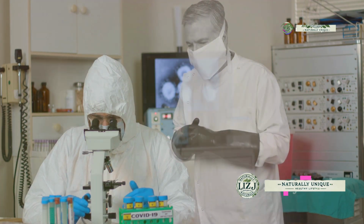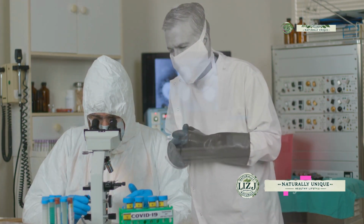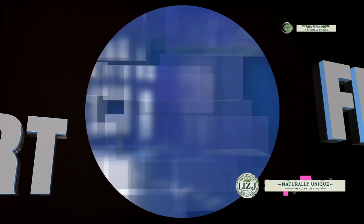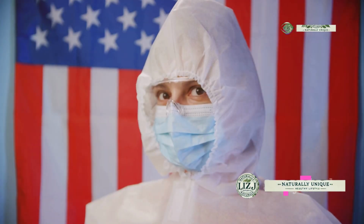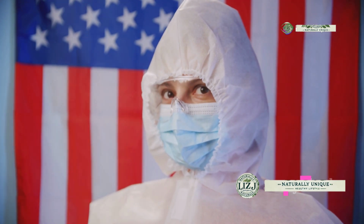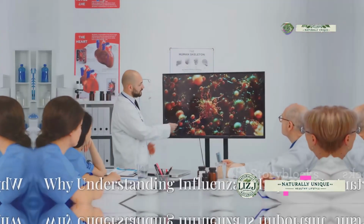Influenza has been recorded for centuries, with major outbreaks such as the 1918 Spanish flu, the 1957 Asian flu, the 1968 Hong Kong flu, and the 2009 H1N1 pandemic. These pandemics have shaped public health responses worldwide.